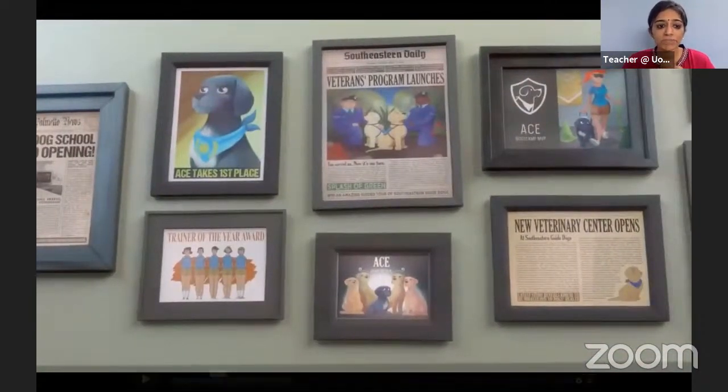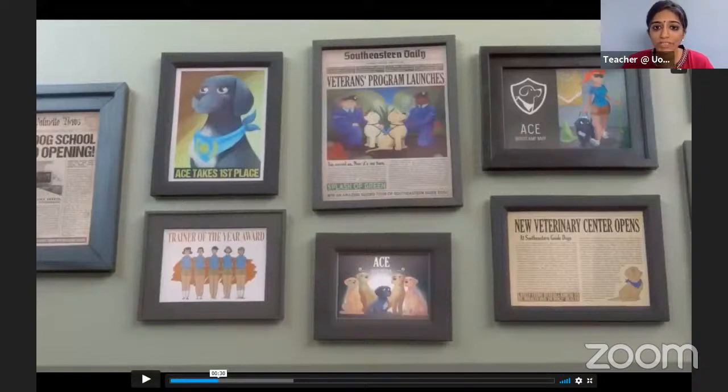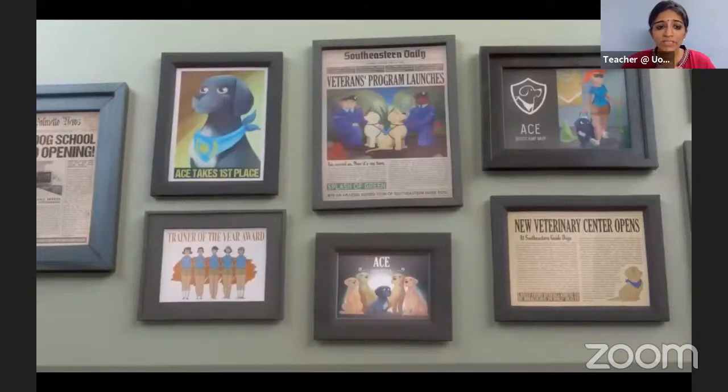Let's see, what do these pictures talk about? What do we have on these? We see something called Ace takes first place. We see something called Trainer of the Year award. Then we see Ace leads the pack. Then we see a big, huge newspaper piece called Veterans Program Launches. Right? And look at all the pictures that are there. There's a dog in most of the pictures, and there's also somebody else in some of these pictures. So those are our clues.